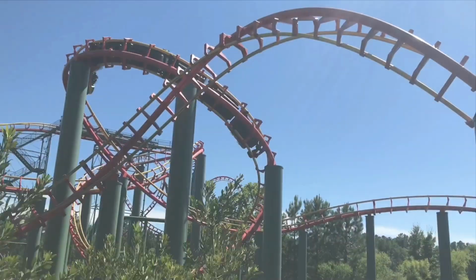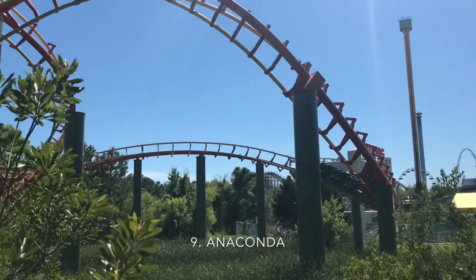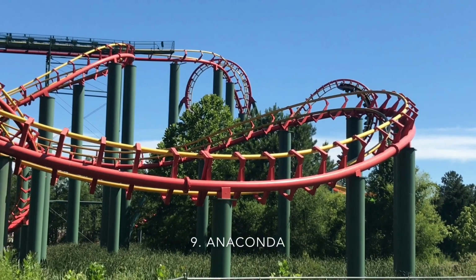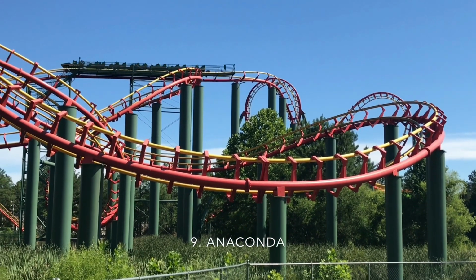Now, moving on to the number 9 spot, unpopular enough, this is Anaconda. I know some people who wouldn't even put this thing close to a list like this. However, I don't hate Anaconda. I just don't love it either. My last ride on it was pretty bad. It was kind of rough and shaky. The headbanging near the end was really rough. However, I have had some good rides on it, and I do believe there is hope for Anaconda.